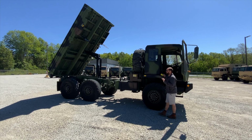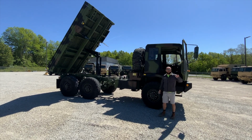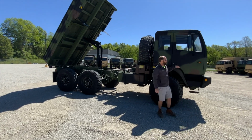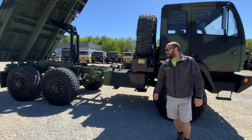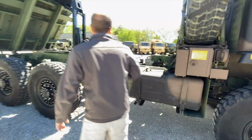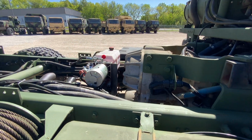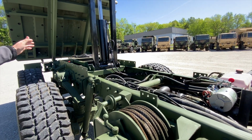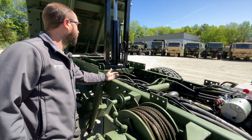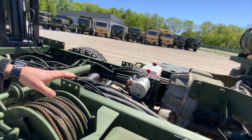The 11-ton hoist versus the 8-ton hoist is a little bit more involved to install due to the overall size of the hoist. Believe it or not, there's not a lot of room underneath the beds of these trucks. As you can see, on this particular unit, since it is an 11-ton and this is a 6x6 truck, we shifted the transmission cooler all the way to the rear. Originally, the transmission cooler is right here where this hoist would be coming down. We mounted everything underneath the bed to keep it out of the elements.